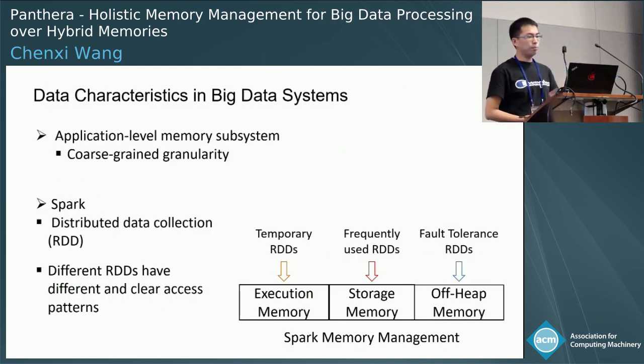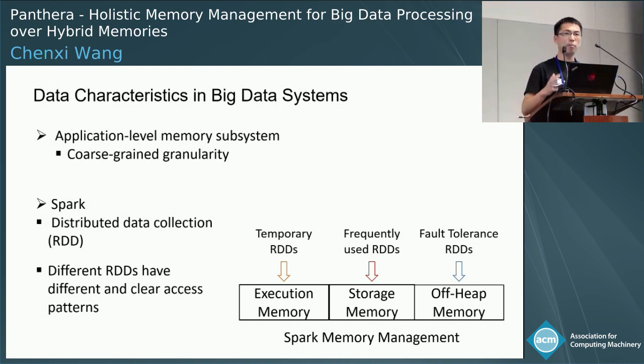For big data systems such as Spark, they all have application-level memory subsystems, which can perform memory management at coarse granularity. For example, Spark manages data and does computation at RDD granularity. An RDD is a distributed data collection. And we all know that different RDDs have different and clear access patterns. For example, some RDDs are only used for fault tolerance, and some RDDs are frequently reused for computation.